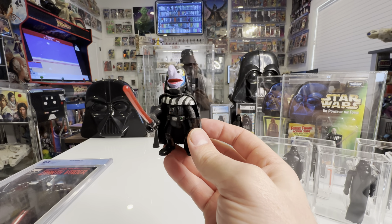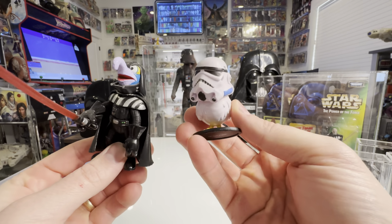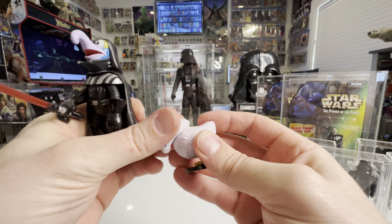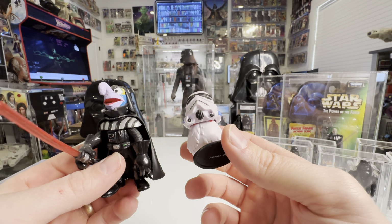They're over there in my collection, but let me grab one because they're pretty cool. So here's one of those chickens with the Stormtrooper helmet on, and there he is, the normal chicken. But yeah, this was pretty cool. I've got the entire set of these Muppets Star Wars ones.